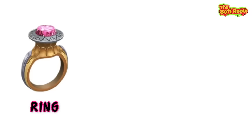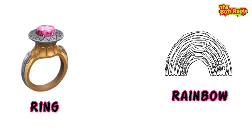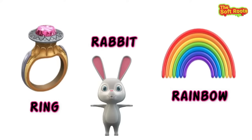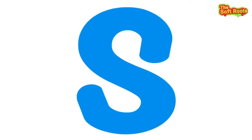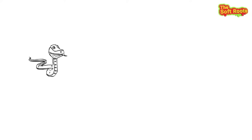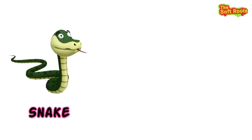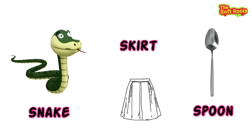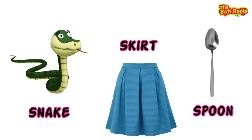R for ring, R for rainbow, R for rabbit. Ring, rainbow, rabbit. S for snake, S for spoon, S for skirt. Snake, spoon, and skirt.